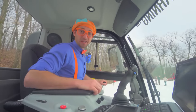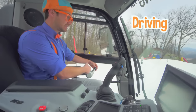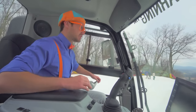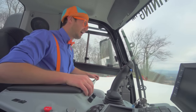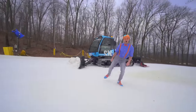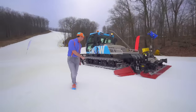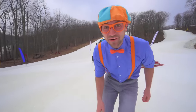Okay, forward we go. Whoa, you see these? This is how I'm driving, operating the groomer. These operate the tracks, so then you can go left and right. So cool!